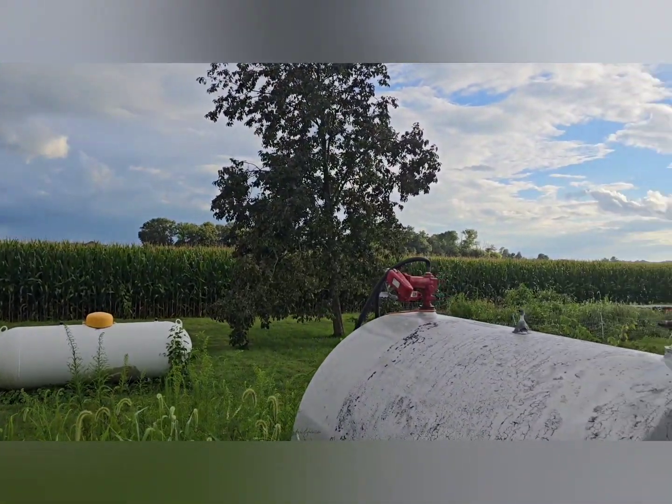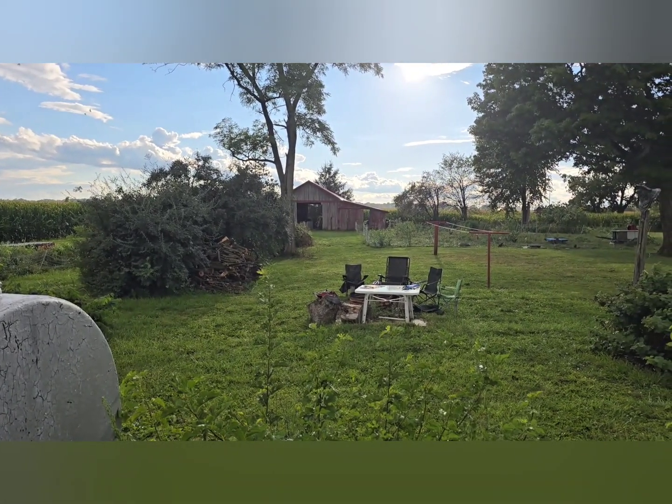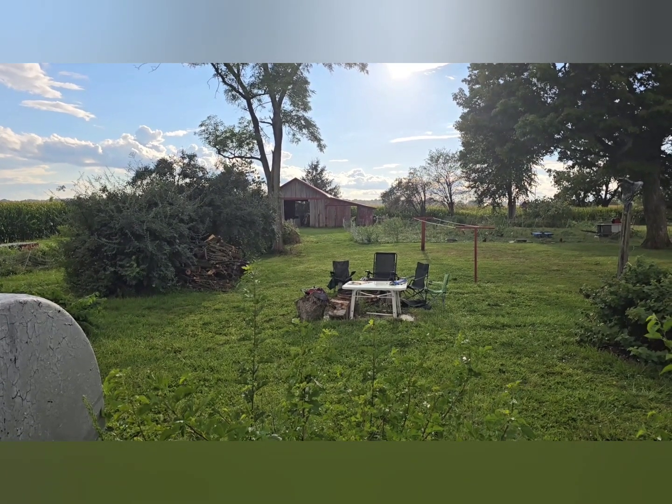Here, let's pan over. Don't mind the big, giant, ugly old fuel tank. There's the chickens out enjoying the rest of the rain. Beautiful sunset. Well, not quite setting, but getting there.